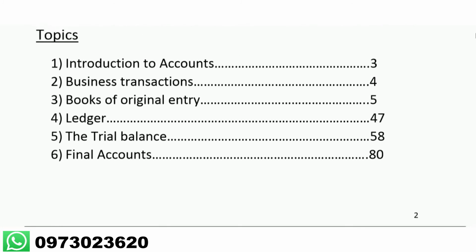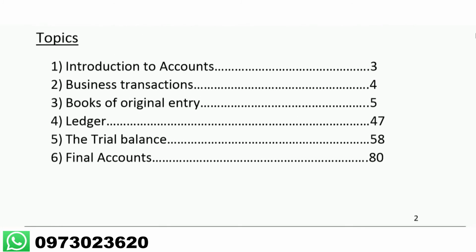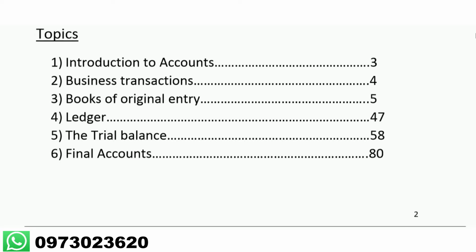So the first topic we have is Introduction to Accounts, which is on page 3, Business Transactions, which is on page 4, Books of Original Entry, which is on page 5, Ledger Books, which is on page 47, the Trial Balance, which is on page 58, and Final Accounts, which is on page 80.